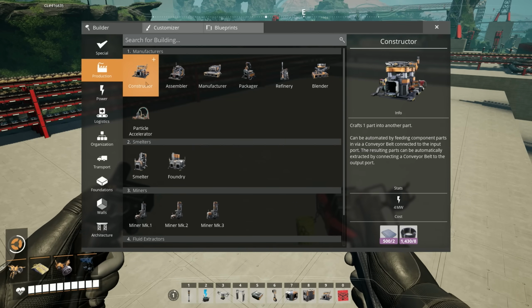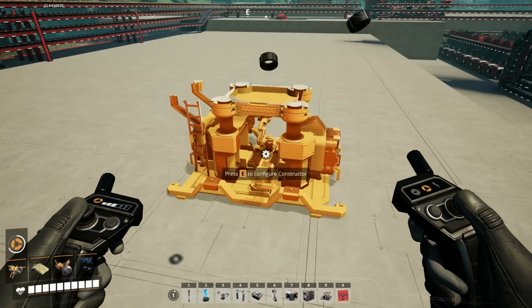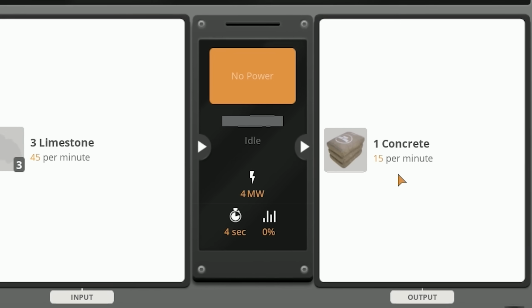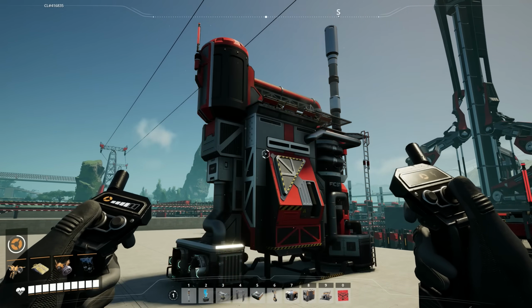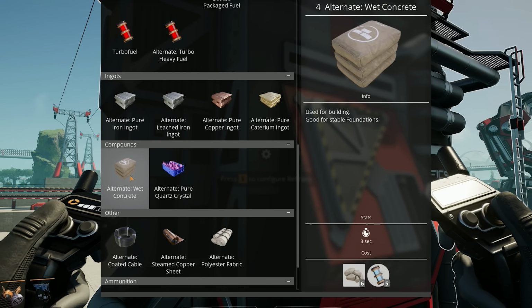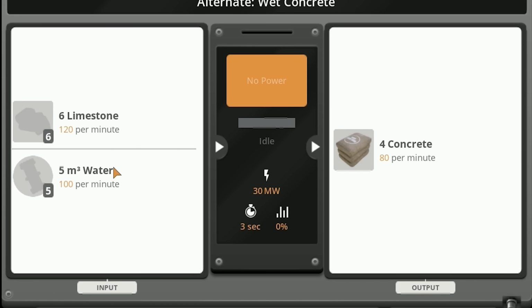On that note though, I don't know if we have enough limestone, and there's not a lot of concrete recipes to work with. For normal concrete, it's 3 limestone per 1 concrete though, so the ratio is not good. But then there's a way better recipe with even more refineries, and it's actually pretty solid. It's the wet concrete recipe. We usually use this recipe to dump water actually, but the ratio of limestone to concrete is pretty good. So we'll probably end up using this as well.